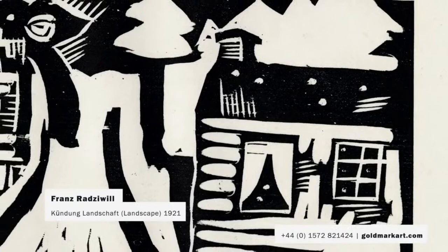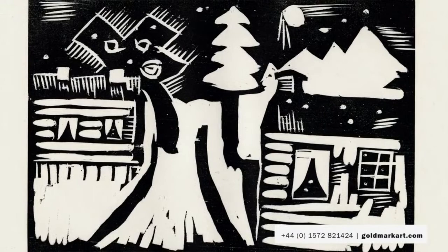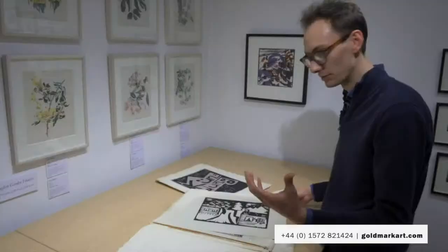The Kundung prints were printed in the Staatliche Gewerbeschule, where Niemeyer worked. That was the university in Hamburg where he worked, which gave them fantastic facilities for getting these woodcuts printed. They gave them this sort of wonderful, rich quality. It made it one of the most ambitious periodical projects from the movement.